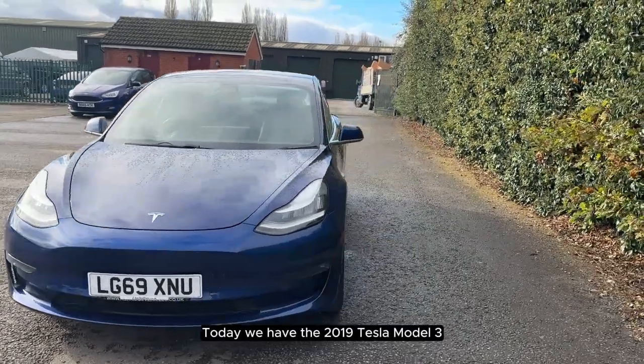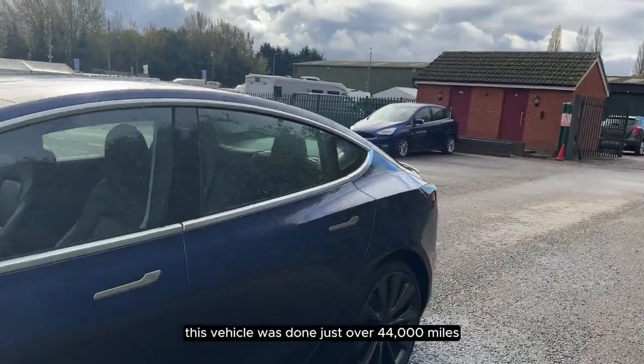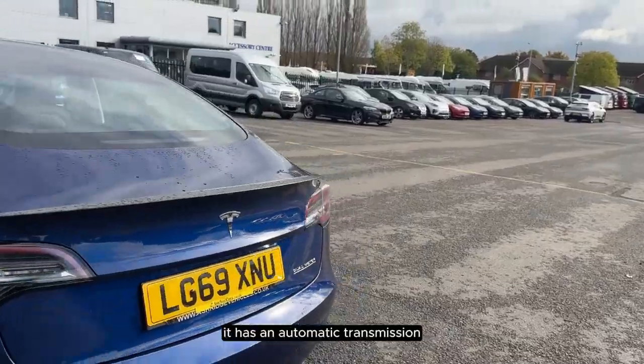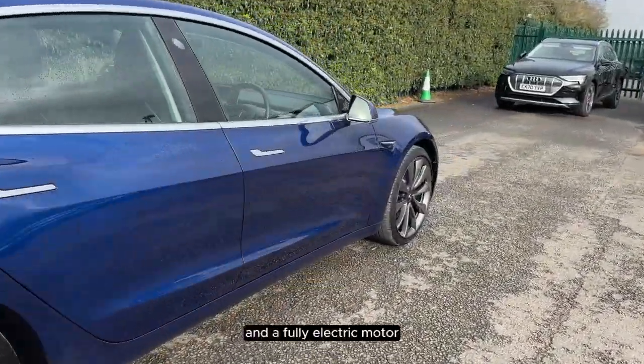Today we have the 2019 Tesla Model 3. This vehicle has done just over 44,000 miles. It has an automatic transmission and a fully electric motor.